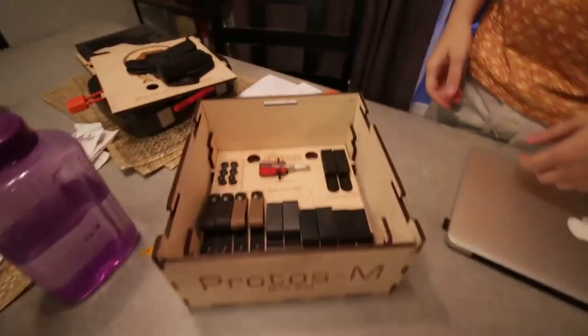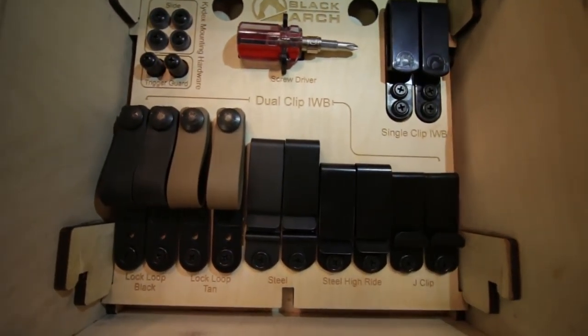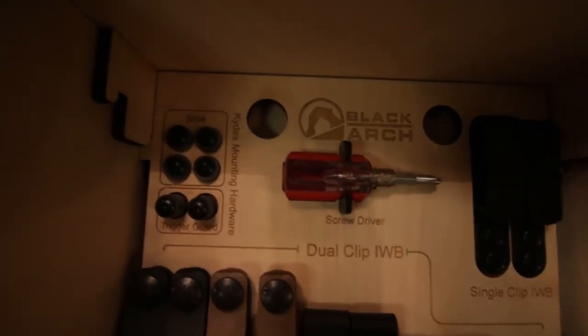You guys remember in the last video, last time I unboxed this, I said there's no instructions, there's no nothing, there's three holsters. There's more stuff. What all is in here, man? Dude, check out all these dual clips, single clips, comes with an actual screwdriver. Man, pretty legit. Good job, Kyle.